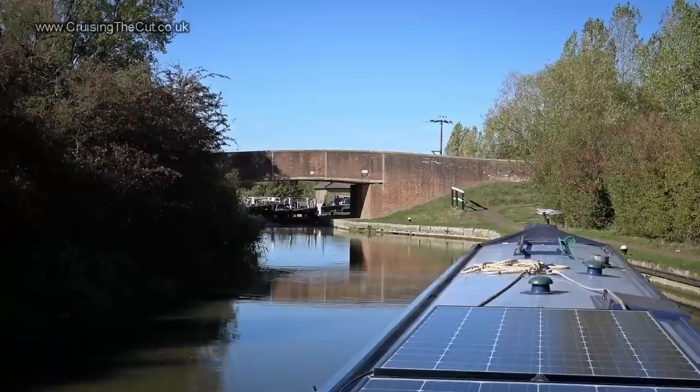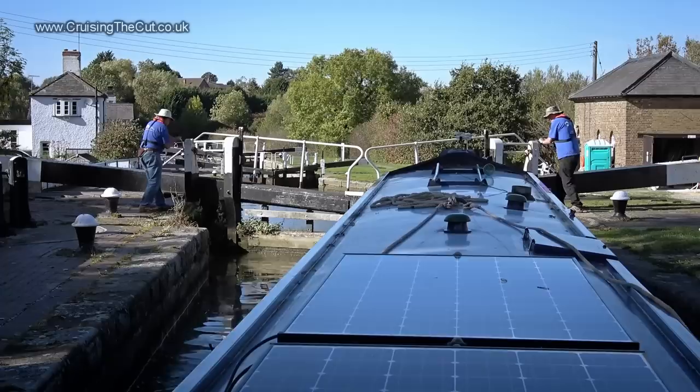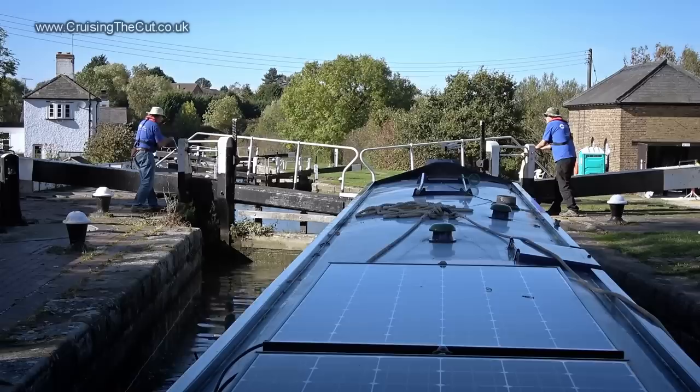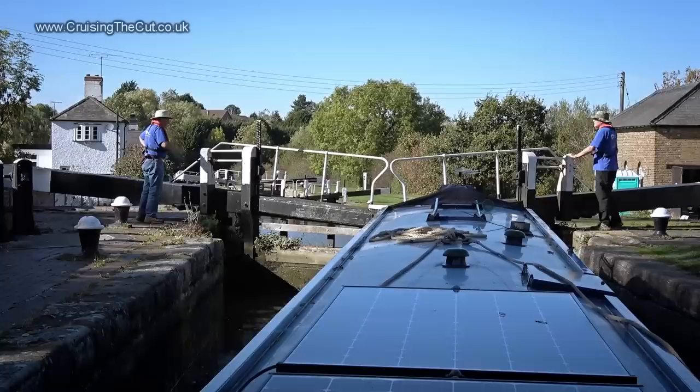This is the Solbury Three Locks. Three locks in quick succession. Now, is that someone coming up? That could help. Even better than another boat coming up, I spy with my little eye something beginning with VL. Yes, it's volunteer lock keepers who are going to take me down the flight.